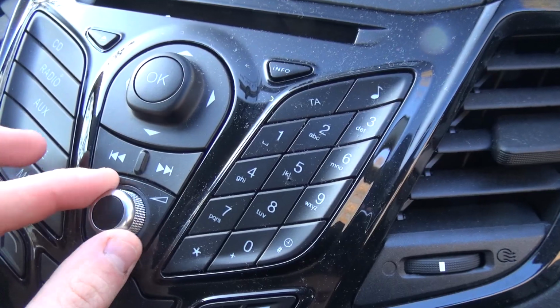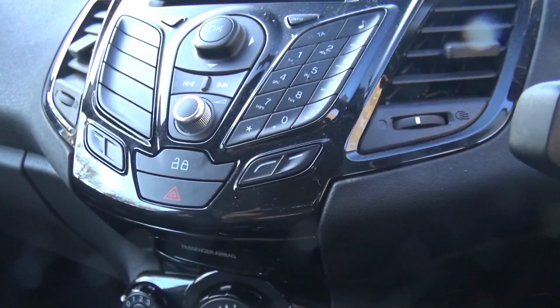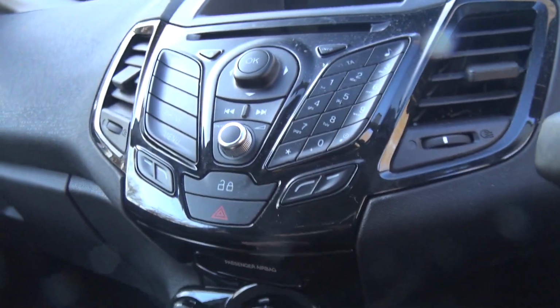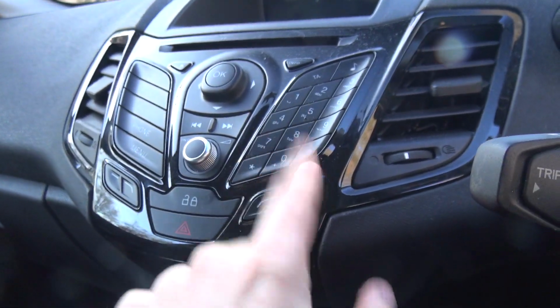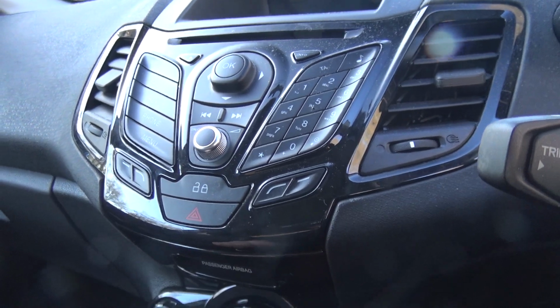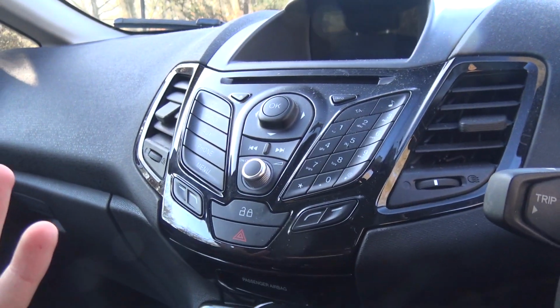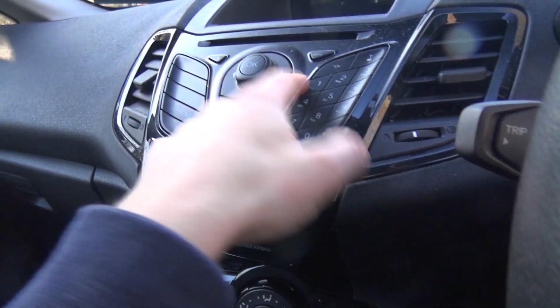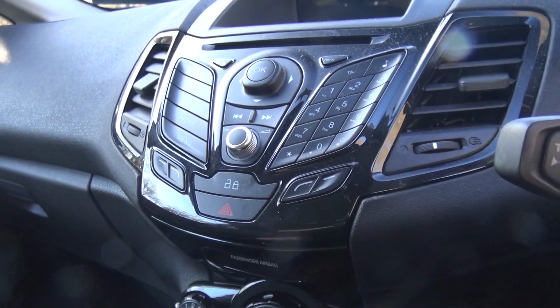Volume, obviously you've got here, but you've also got the volume on the steering wheel, which is a little bit annoying. So there's quite a few buttons, and it's quite cluttered on the center console. I think maybe that they could have redesigned this a bit better. Not bother with this bit at all, because I don't think anyone who's got one of these cars uses this frequently, especially when you're driving, because with the sync system, you can just press this button here and it'll come up with your sync voice activation thing, and you can call people through that. You don't have to type in the number on here, and yeah, it's a poor design, and it's very cluttered.